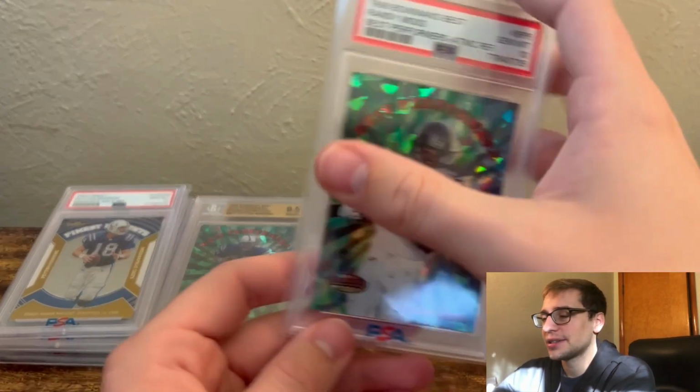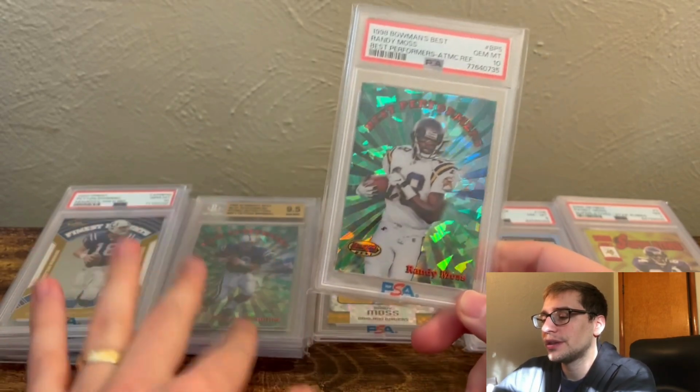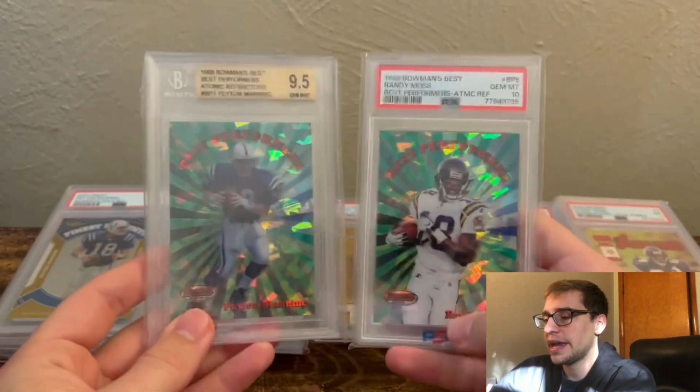All right, last Randy Moss. So this is the 1998 Bowman's Best, like I mentioned, Atomic Refractor. So these are both the performers, the Moss and Peyton here.